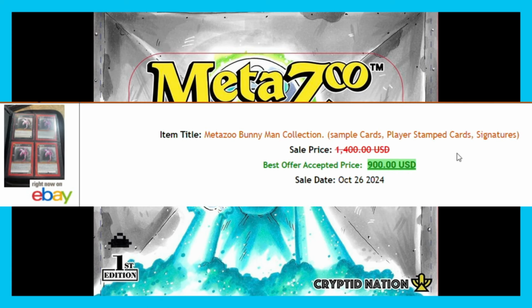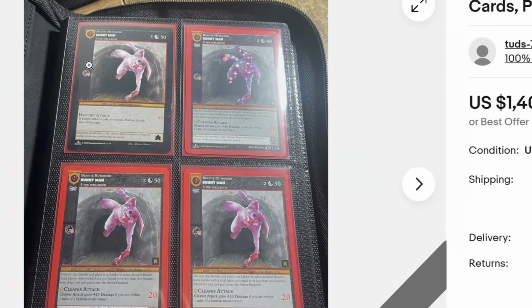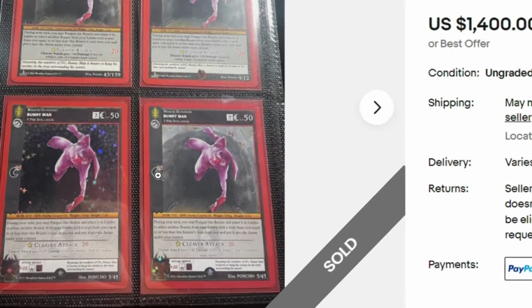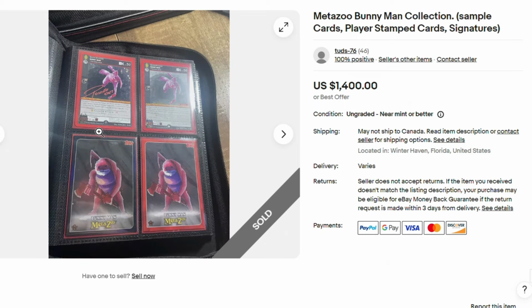Here's an interesting one. So it was a huge collection of Bunnyman cards and only Bunnyman cards. So it sold for $900 American. And what did it include? Well, there is a sample Bunnyman right to start with, which is nice. It looks like every variation, whether it's reverse hollow, all the Kickstarter ones, even the Caster Cup ones. So like the non-hollow and the full hollow for Caster Cup.